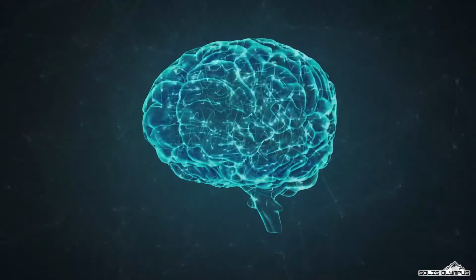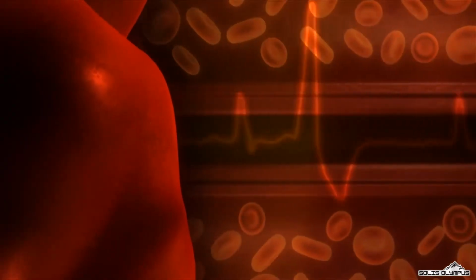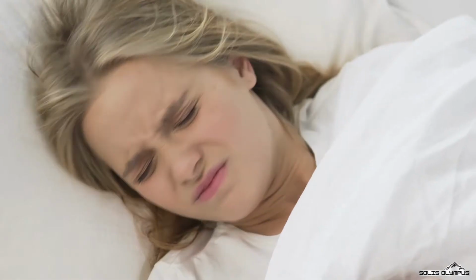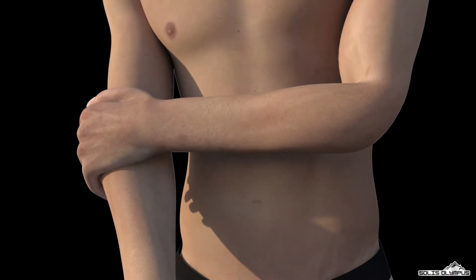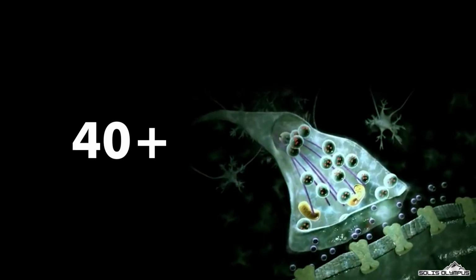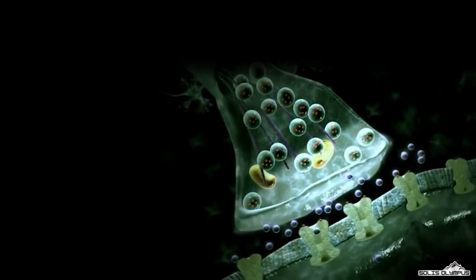Our brain needs neurotransmitters to regulate many necessary functions, including heart rate, breathing, sleep cycles, digestion, mood, concentration, appetite, and muscle movement, etc. There are more than 40 neurotransmitters in the human nervous system. But in this video, we will discuss a few important neurotransmitters and their function.